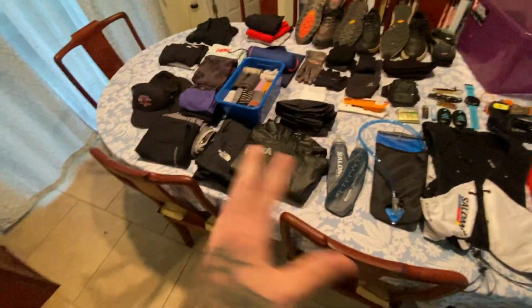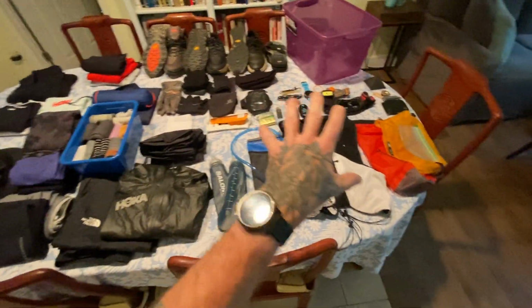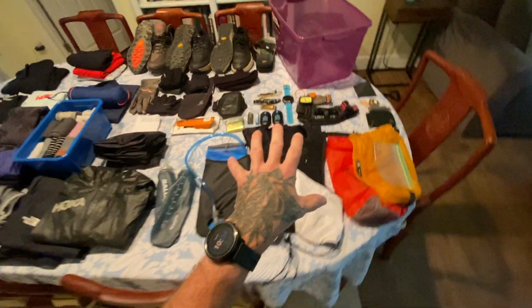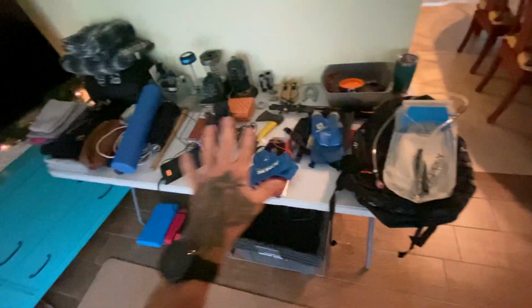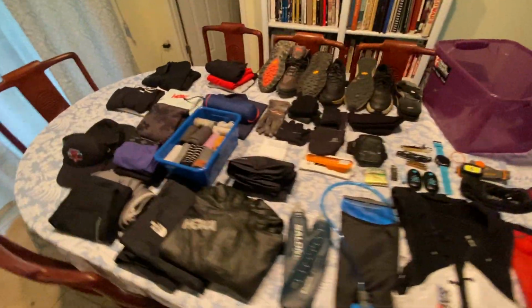But I want to walk you through what I bring with me and kind of document it for my own purposes. This is all the stuff that will be on me on the trail for this trip, or that I can choose from to go on me on the trail. And then this is stuff that will typically just stay behind and will support my trip up into the mountains. So we'll start over here with the stuff that I wear.